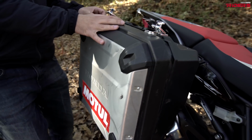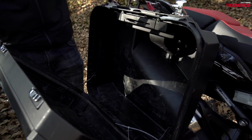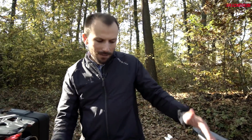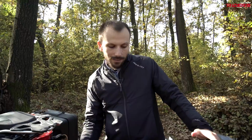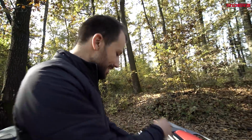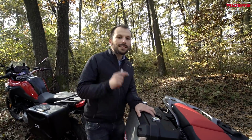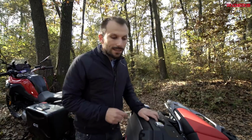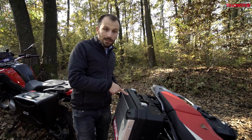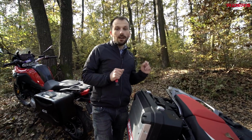And also, take a look at the opening system. I find it very hard to fit something over here. I mean, honestly, it's the lateral system, and I don't like it that much. These are the plastic cases, the original ones for Honda, but as I told you, the good thing is that the guys at Honda changed them for the next year. So you have plastic luggage, which is different, and also aluminium panniers, which are the best.